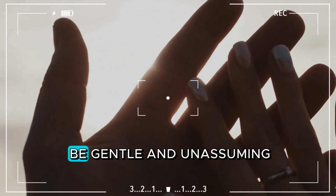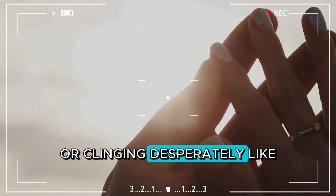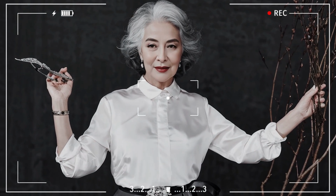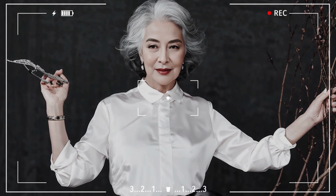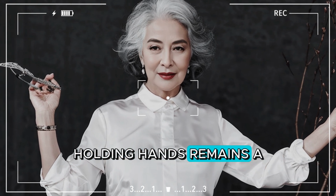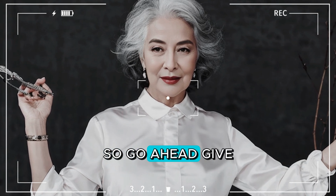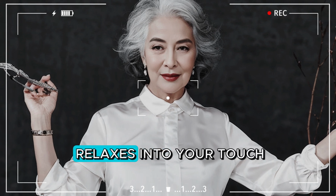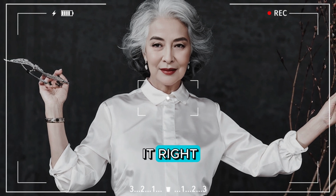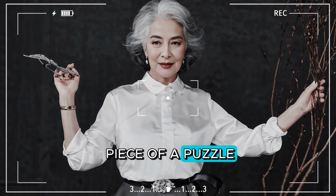Remember, the touch should be gentle and unassuming. You're not squeezing your hand like a vice grip or clinging desperately like a lost puppy. Instead, you're offering a supportive presence, one that feels secure and comforting. Whether you're walking side by side or seated together in a park, holding hands remains a universally appropriate and charmingly seductive gesture. So go ahead, give it a try and notice how she relaxes into your touch, feeling acknowledged and cherished. And if you do it right, you might just find that her hand fits perfectly in yours, like the last piece of a puzzle.